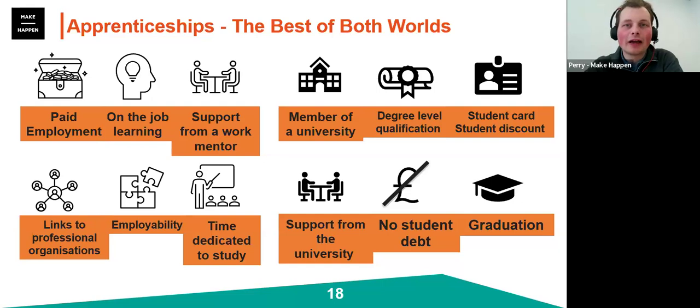So the best way I think to look at degree and higher apprenticeships is that they are the best of both worlds. You get paid employment, on-the-job learning, and all the benefits of working in a job, whilst also getting the support benefits from the university at the same time. So if you are focused on knowing exactly what area you want to go into, then yeah, an apprenticeship is often a really good option.